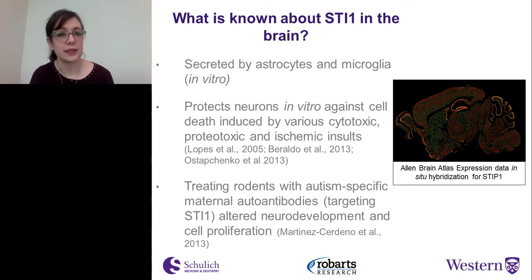And then finally, looking more at the clinical literature, it was shown that mothers of children with autism actually have higher levels of autoantibodies against STI1. So this group treated rodents with autoantibodies against STI1 and other markers that were predicted to be involved in autism. And this led to a lot of changes in neurodevelopment of these rodents, such as changes in brain volume and cell proliferation, which really contributed to the developmental delay that you see in autism.